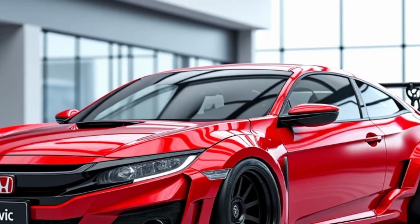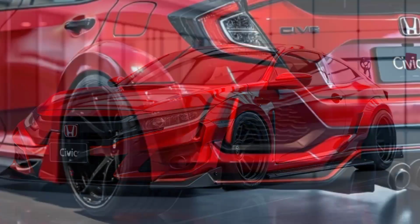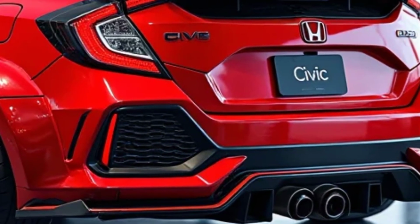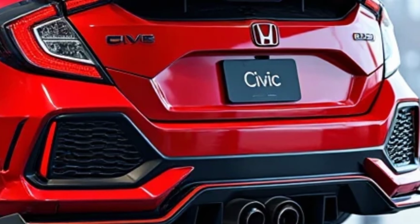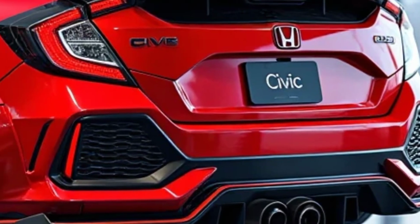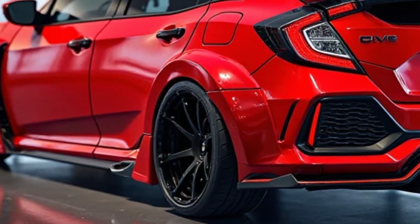And there you have it, a full breakdown of the 2025 Honda Civic. It's practical, stylish, efficient, and packed with tech that makes driving more enjoyable and safer than ever. Whether you're upgrading your daily driver or buying your first car, the Civic is a smart and reliable choice.